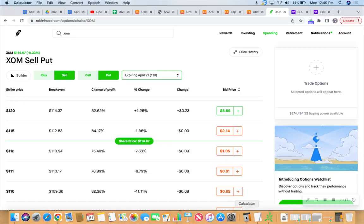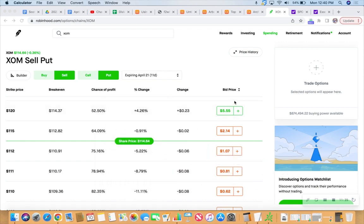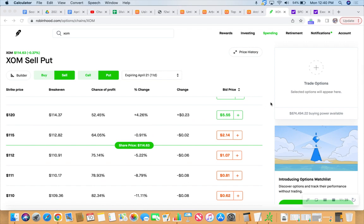Let's do the quick math again. 1.05 on 112. So $1.05 divided by 112 equals almost 1% in 11 days, but we will divide it by 11. Multiply that by the 365 to annualize it, and we're at 31.1%. And we know Exxon pays over a 3% dividend on an asset that I think isn't going anywhere anytime soon. All the big oil companies not going anywhere soon, despite what the green energy people would try to tell you.